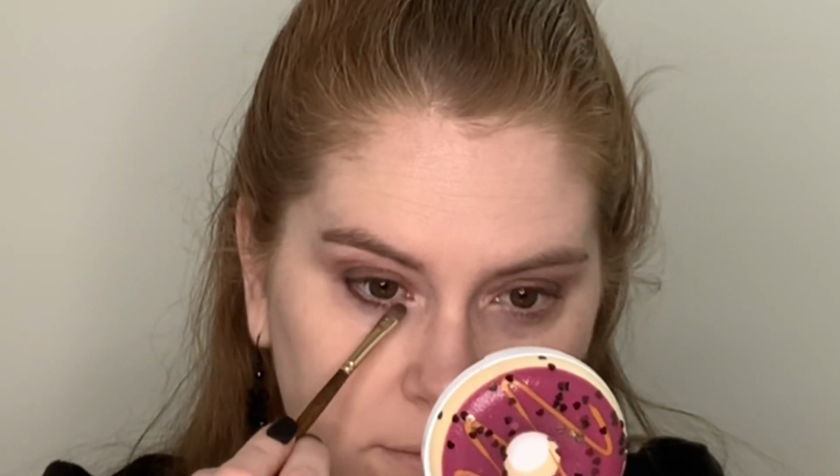So this is the first time that I've tried I Heart Revolution. I have a lot of Makeup Revolution items, but I've never tried this line yet. Here is that shade in the center. There's really no fallout, so that is nice. And I'm going to take that purplish shade up here for my lower lash line. So that definitely deepens the color.